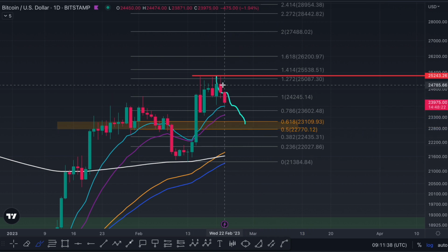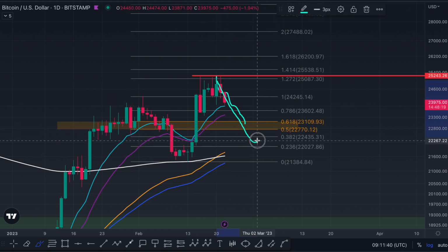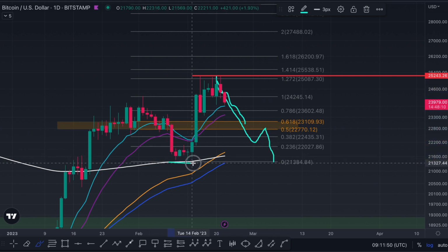So you are actually allowed to push through this. However, it's a very first negative step. We don't want it to be the case, but yes, we can do it. The reason being is we just need to stay above the 0 fib level.